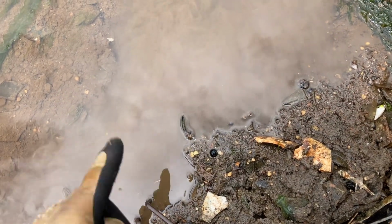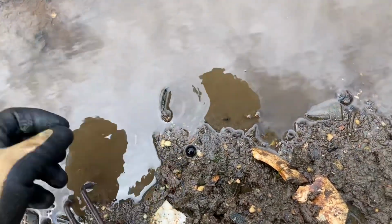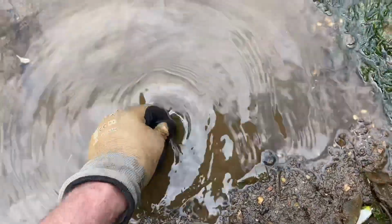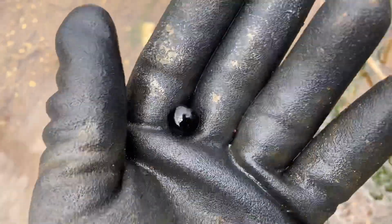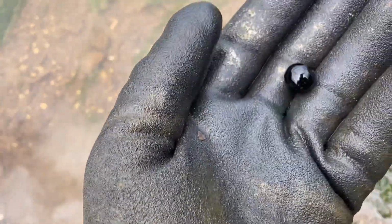It's just so hard to catch these guys while you're scraping because the black can show up as anything in here. But I think we just pulled a really nice black or brown or black and brown swirl marble. That's good. Second one for the day. Excellent. Gotta do some more scraping here.